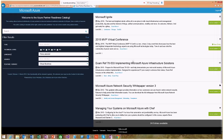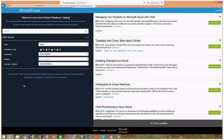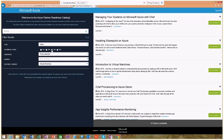But 24 might still be too much. So maybe I'm just interested in content that is type video. So I can select type and go to video, and we see that it narrows it down to 10 currently in the catalog. And maybe I'm feeling pretty good about Azure Virtual Machines, so I only want content that's 300 technical level. So now I've narrowed it down from the entire catalog down to 8 entries that are interesting to me that specifically have to do with Azure Virtual Machines.